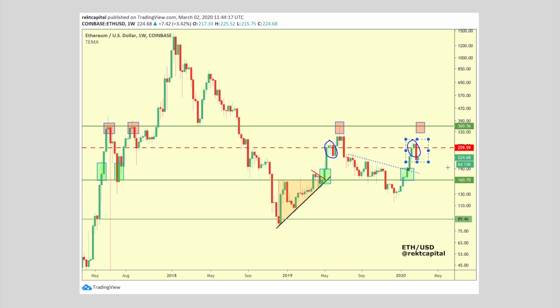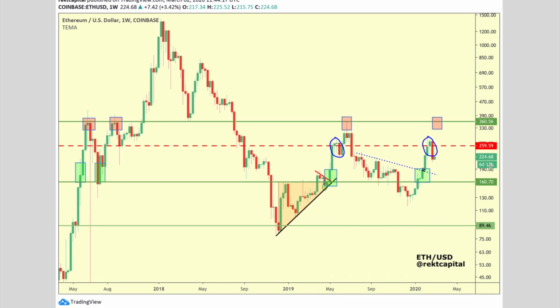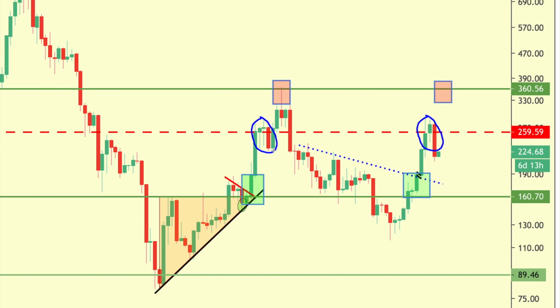And now we're seeing it again. But the thing that I'd like to draw your attention to is that this level right over here used to be a support. And this is the difference between Bitcoin's price action, because Bitcoin on the weekly closed above the range EQ. So that support is still very much intact. The problem here with Ethereum is that it actually weekly closed below this support.